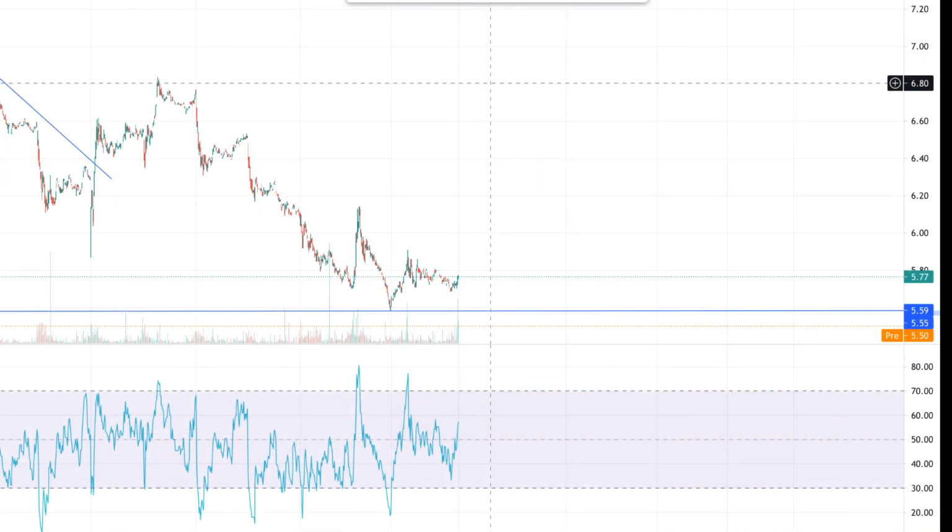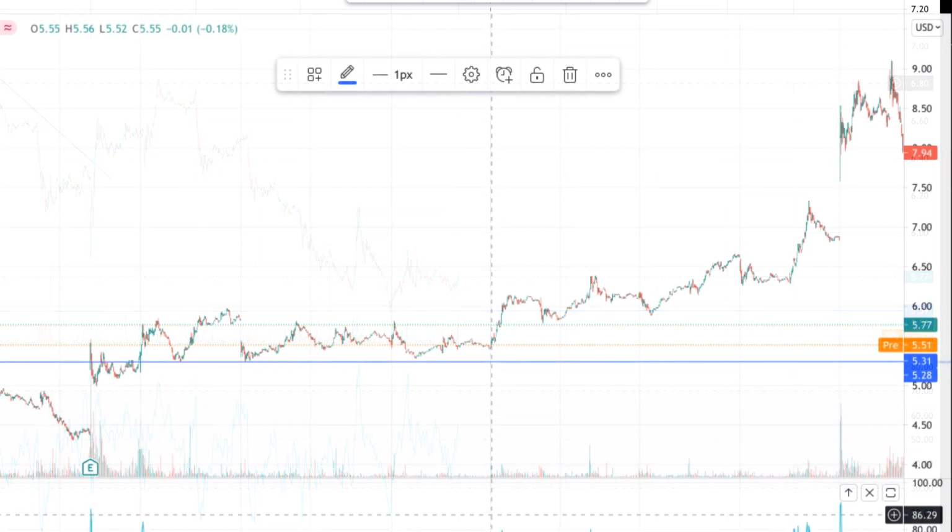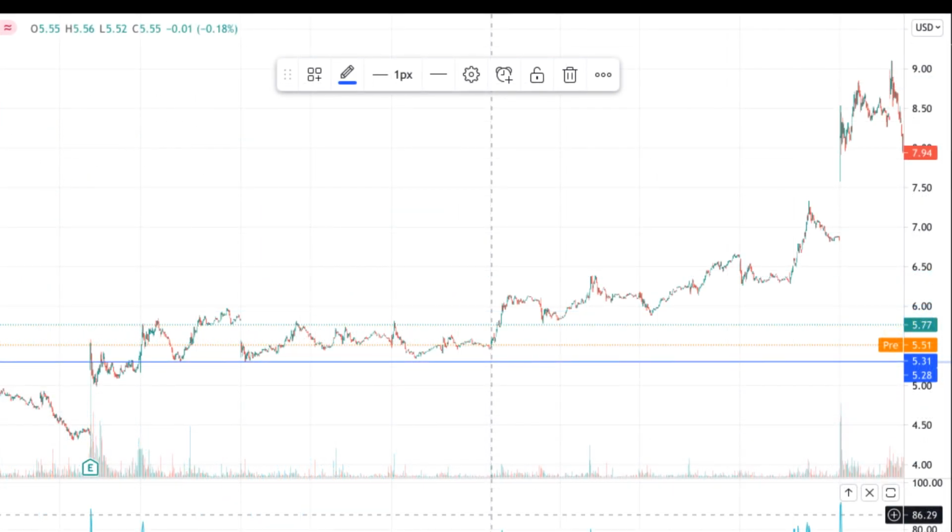So I think $5.59 here is a key level. I know pre-market we're already below this price slightly. We're currently trading at around $5.57 pre-market, but I think it will be important for BNGO to stay above this line and above the $5.59 mark. If we fall below this line, then the next support is $5.31. As we can see here, we've bounced off this line quite a few times in the past, so it does offer some good support. So to sum things up for today, $5.59 seems to be a critical point. If we fall below this level, then we could go all the way down to $5.31 before bouncing back up again.